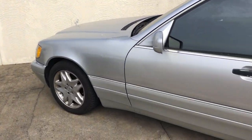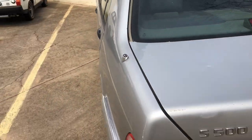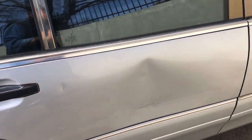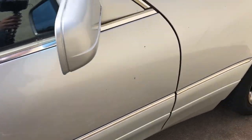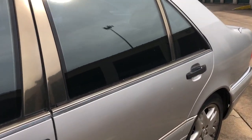Next we have the mighty 1997 S500. Yes, the Princess Di car. Yeah. Okay, this is a good car, except, remember that? Remember I got it all working and everything was good and then somebody smashed into me? Yeah, I don't like that. I don't like that at all. Okay, everything else seems to be in good condition. We'll give her a start and make sure that she is running and she's doing fine.